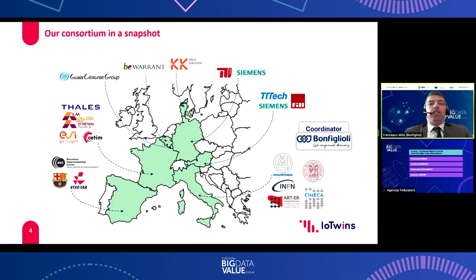There are hugely famous names such as Siemens, Fraunhofer, Thales, and so on. But let me say that a very important role is played by Cineca and Barcelona Supercomputing Center. Fernando is one of the speakers today, because these are two of the three supercomputing centers in Europe. The third one is in Finland. You can easily understand that our application was stronger than those of other consortiums that were competing against us, thanks to the presence of these two very important players.